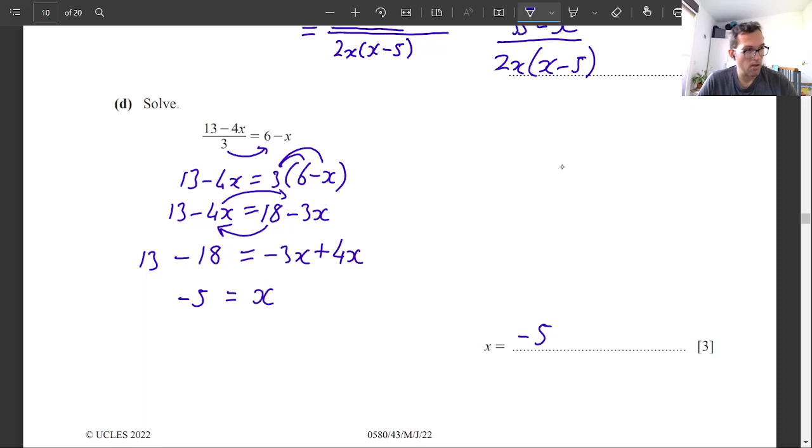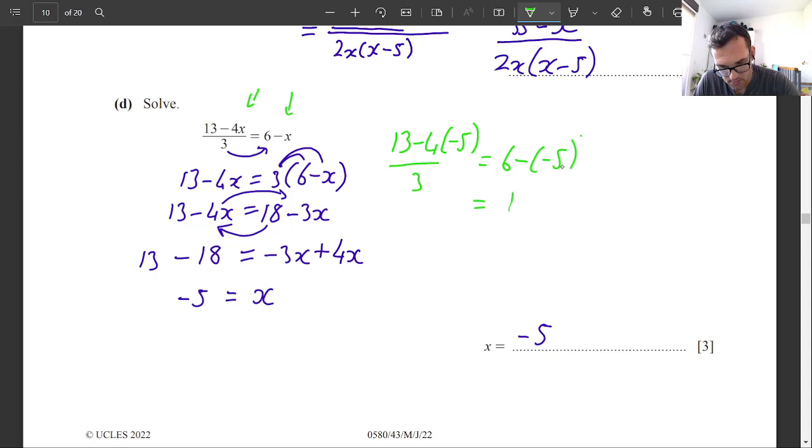And that's what the mark scheme says. But if you've got time, why not check your answer by substituting the minus 5 into these equations and see if you get the same answer. 13 minus 4 times minus 5, over 3, equals 6 minus minus 5. Of course, 2 minuses makes a plus. That gives us 11 on the top of the line. We want to be quick with this. You don't want to waste time. We hammer it into our calculator.